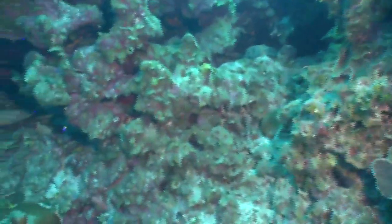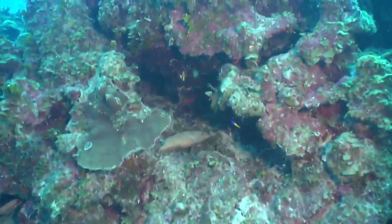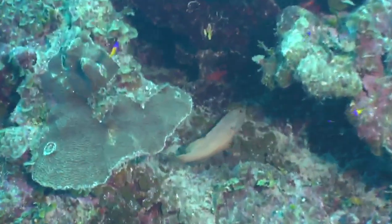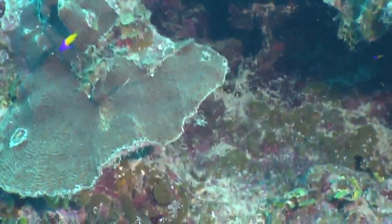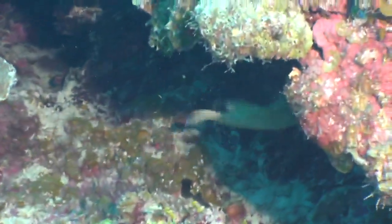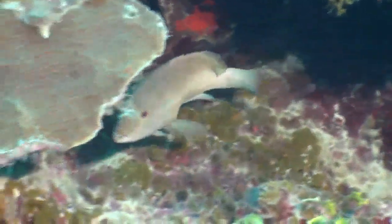I think we have a Graysby up ahead. Yes, I believe so. So that is another species of grouper. Groupers do actually belong to the wider sea bass family, which is a really large grouping of fish. And there are around 150 species worldwide in this larger sea bass grouping.